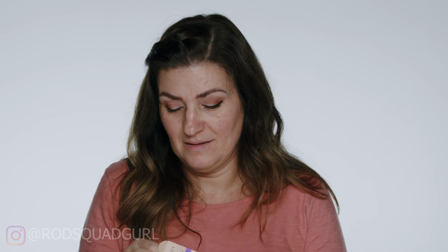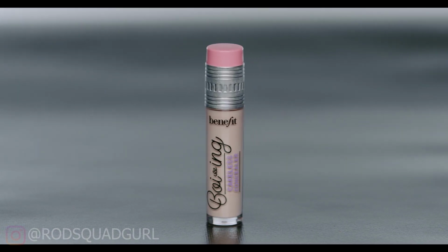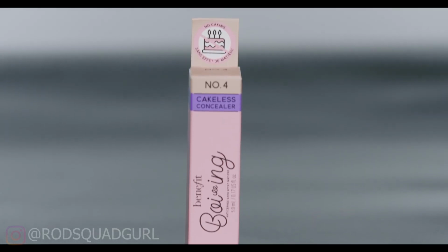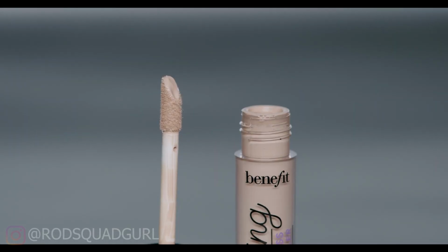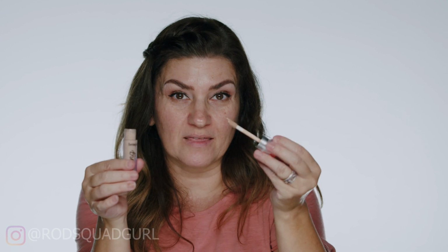The packaging, I mean, they never disappoint me in packaging. It's so cute. It's a little pencil. It has a little eraser on top and it has a doe foot applicator. It is very flexible, which is nice, although not something I really use, but I appreciate that they put that in there. Let's go into what it's all about. So it is a 24-hour waterproof full coverage cakeless concealer.